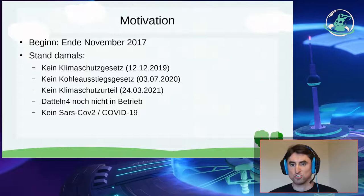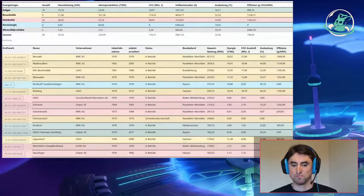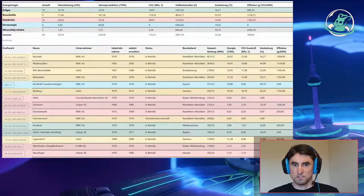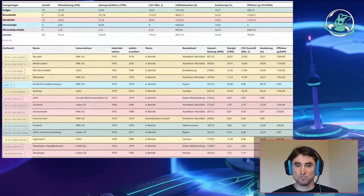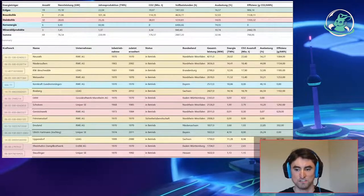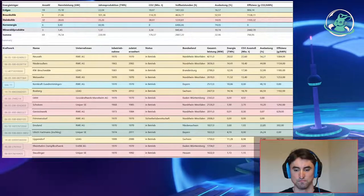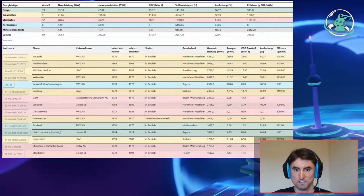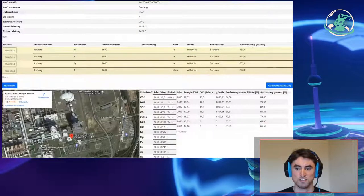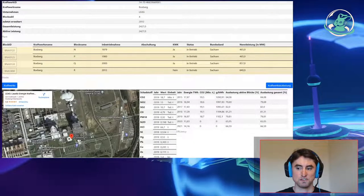So I thought I'll take an Excel sheet that the German Infrastructure Authority is publishing online, and I'll work on that. These are the signs. So we have the CO2 emissions, we have the efficiency values, we have production, and the power plants are colored according to the fuels that they use. Clicking on one of these leads you to the details on that particular power station.